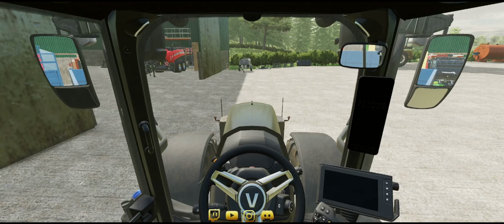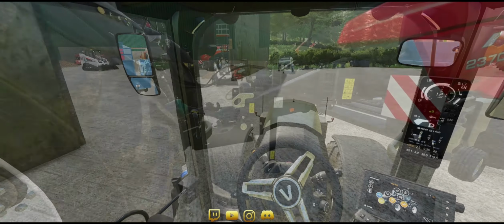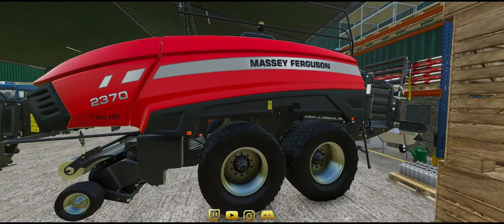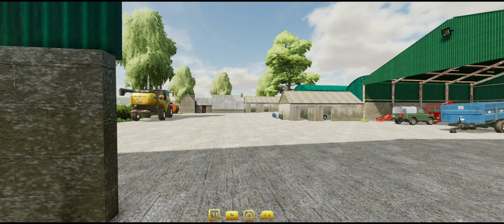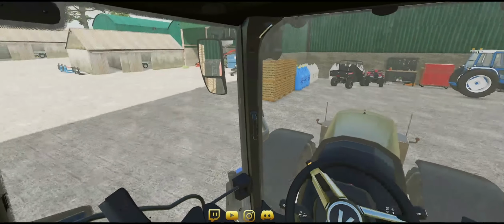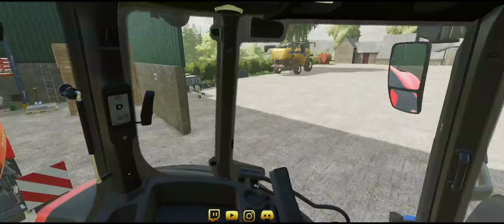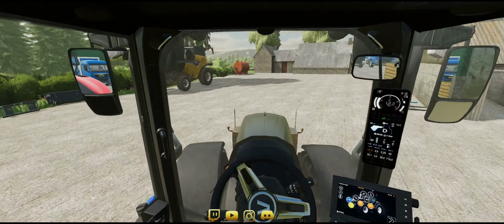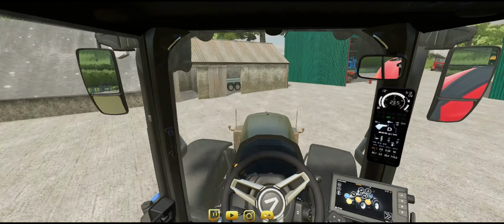Right, let's see if we can hook the baler up. Right, that's all hooked up. There is bale twine in there. So we're going to do the big oat field that was harvested recently. Get out without hitting anything. Here we go. See what this runs like.